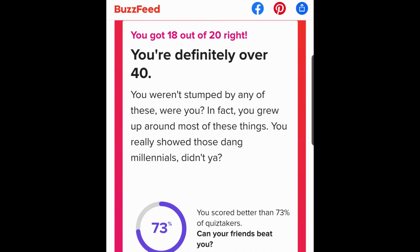I know that Zenith is used for electronics back then. I think my parents had a Zenith TV. It doesn't look like a remote. It looks really weird. So those are the 2 that I got wrong. Definitely a millennial, you guys. So 18 out of 20 right. It says I'm definitely over 40.